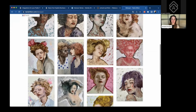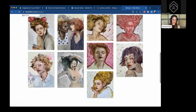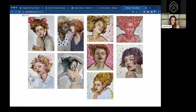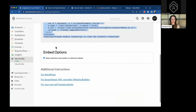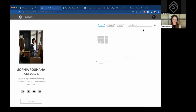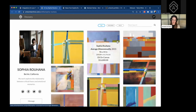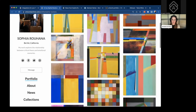Once you've completed all the fields you want to show on your public profile, and you feel like you're ready to go, you can always preview your public profile by clicking View Profile in the top right-hand corner, which is great. So this is how it looks. This is a public profile example.